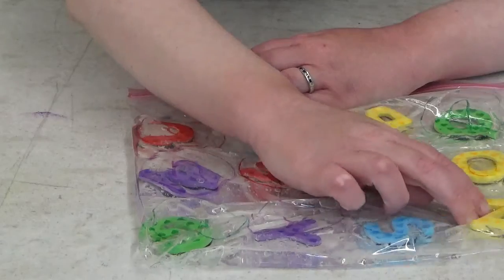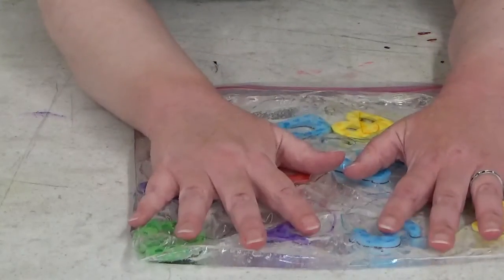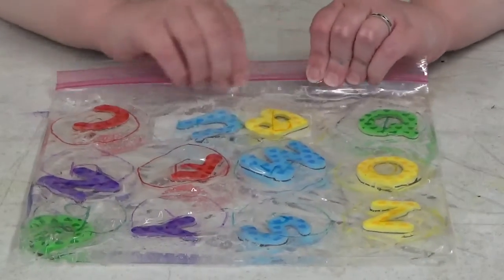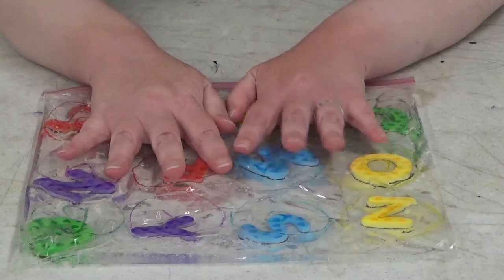And it's fun, and it kind of feels weird and gooey. Your kids would love it. Especially if they don't like sticky things, it's secured in the bag so they won't really feel it.